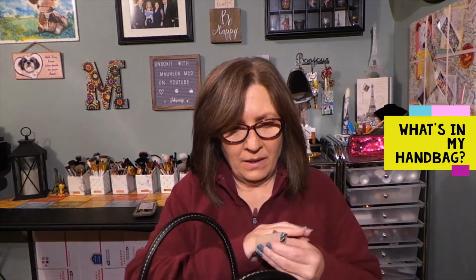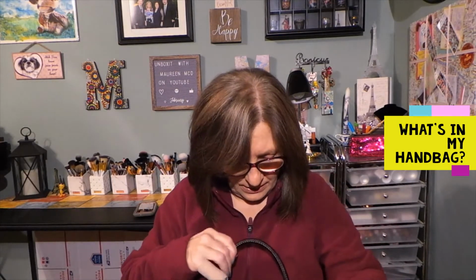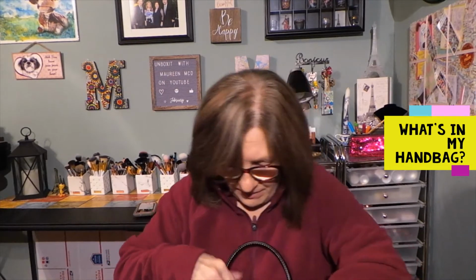I always have my phone, and that's just not in there at the moment. And let's see, I don't know the best way to do this. I guess it's just to start taking everything out and showing you. In the center zip, I always have my wallet. I never close my wallet, whether they zip or not. And I always just have my cards, cash, change, and all my receipts nicely in the side.